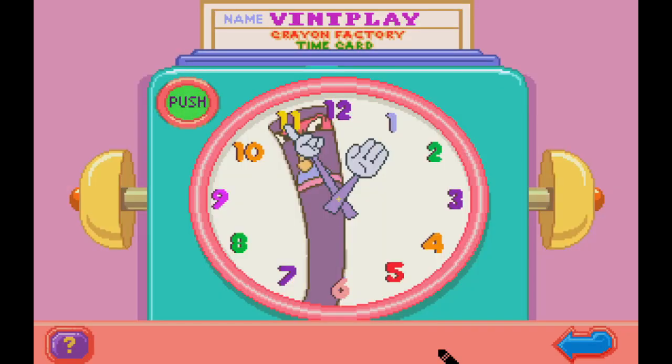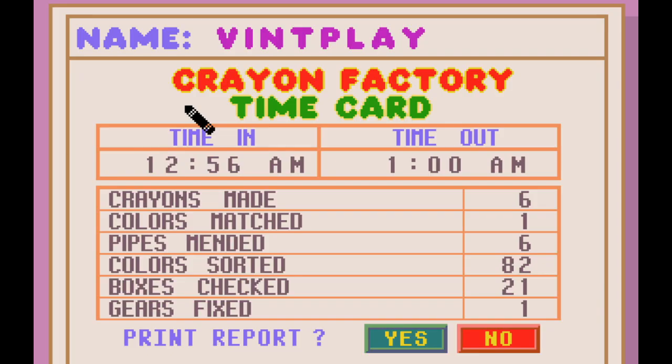Leaving the factory floor? Well, you'd better clock out. Just press the flashing button to stamp the time on your time card. That way you'll know how long you worked. Thanks for visiting the factory floor, but next time, why not stay a little longer? If you'd like to print out a paper copy of your time card, click on the word Yes at the bottom of the screen. If you don't want a copy, click on the word No.